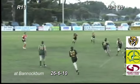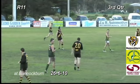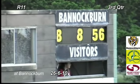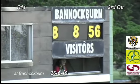Barolaro kicks the ball up. Quick kick towards centre half forward. But coming the other way is Dillon for Bannockburn. Chips the ball towards centre wing as the siren sounds. And at three-quarter time, Bannockburn will go in 8-8-56. They will lead Werribee 3-4-22.